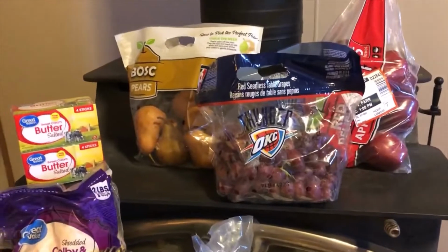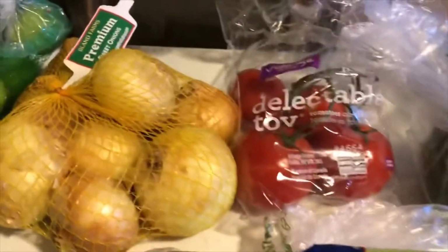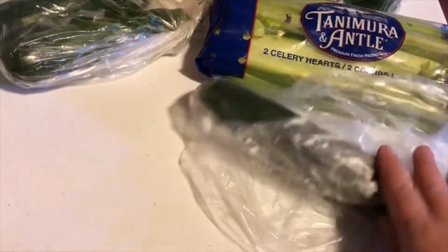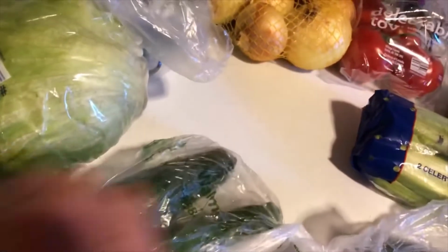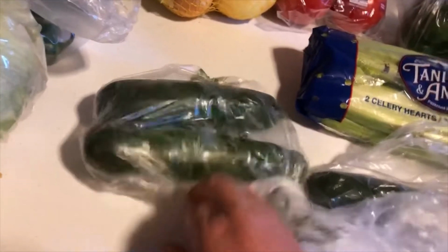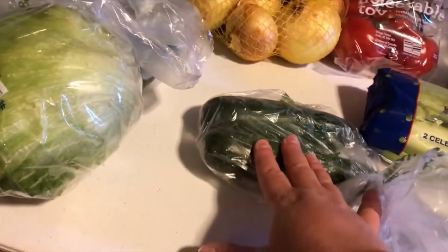Pears, grapes, apples. We've got some avocados, limes, sweet onions, tomatoes, 3 green bell peppers. We have celery. There were 2 cucumbers, but I love cucumber with lime and salt, so I ate one last night. And look at these big boys. Yeah, this is what Walmart grocery pickup chose for me. They chose 2 small zucchini, so I was a little sad about that. I was hoping to make stuffed zucchini for supper.